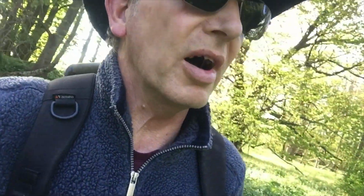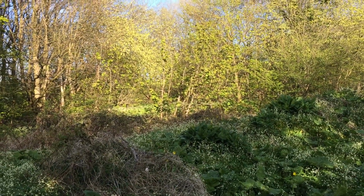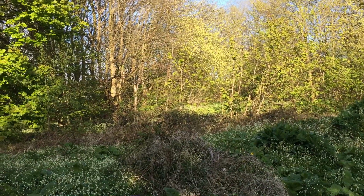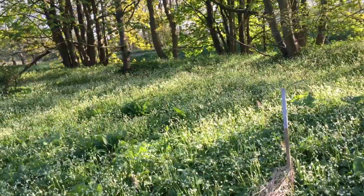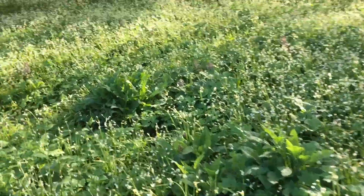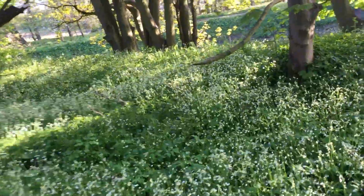Goodness knows where I am, but I've got... Oh, there's a deer. There's a deer over there. Running away. God knows where I am. I'm in the middle of something. This is all wild garlic. And I crossed across the river. But I might have made a mistake.